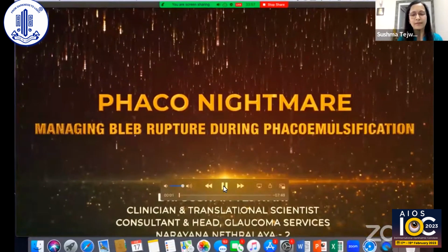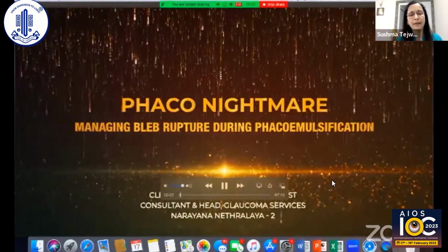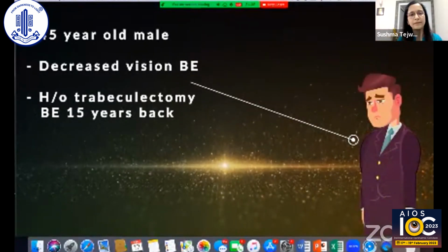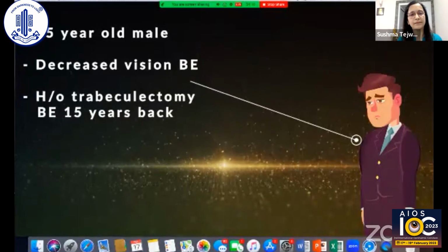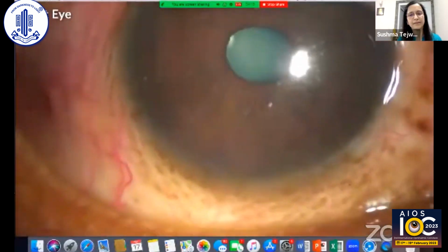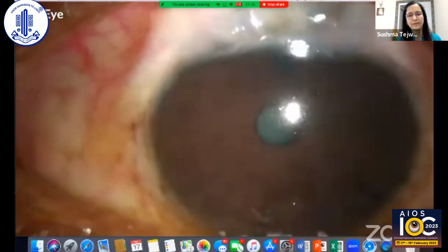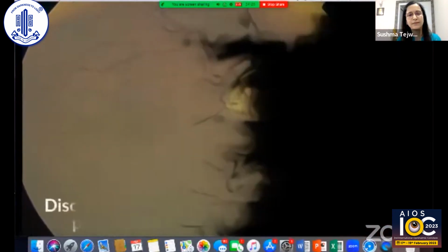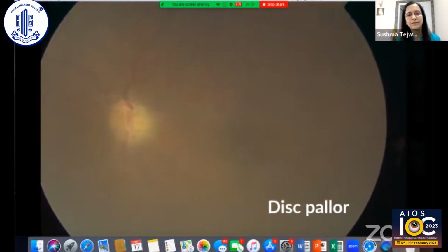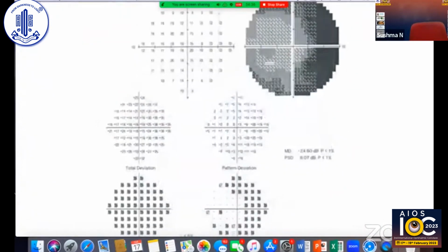This video demonstrates intraoperative bursting open of a filtering trabeculectomy bleb during phacoemulsification and its management. A 45-year-old male presented with decreased vision in both eyes and had a history of trabeculectomy bilaterally 15 years back. The right eye was blind since then. In the left eye, there was a high filtering thin bleb, nuclear cataract with hypotony along with advanced glaucomatous cupping. The left eye was the only seeing eye and the optic nerve appeared pale with a hazy view of the macula. There was advanced visual field loss even on the 10-2 program.